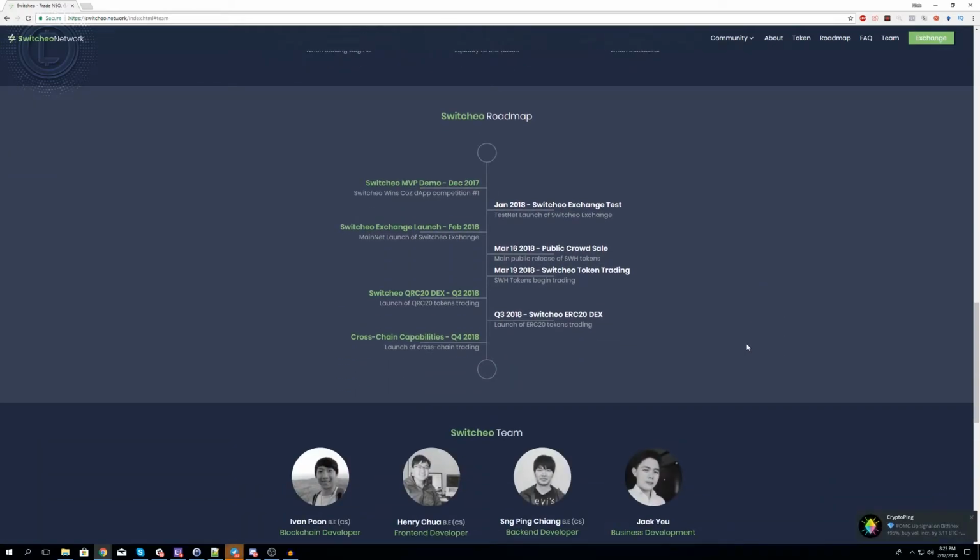The roadmap goes like this. The Switcheo MVP, we already looked at it, is in December. January 2018 Switcheo Exchange test, so they're testing right now. Switcheo Exchange launches February 2018. March 16th is the public crowd sale. March 19th is going to be Switcheo Token trading. So it's only 3 days after the ICO that we can already trade, guys, which is great.